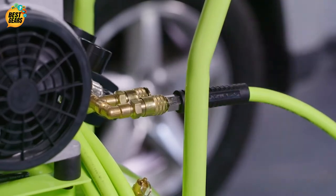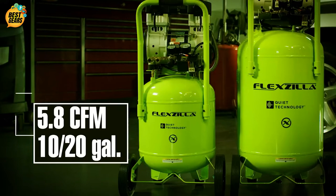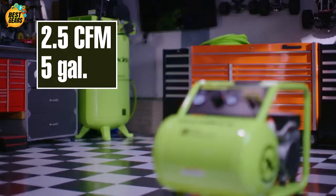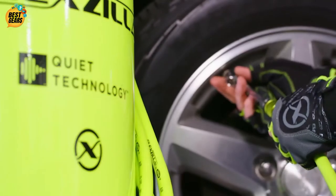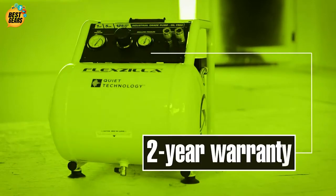Not Flexzilla. They pump out an impressive 5.8 CFM at 90 PSI from our 10 and 20 gallon models, and 2.5 CFM from our ultra compact 5 gallon size. Factory torture tests prove these industrial-grade compressors are built to last 2,000 hours and beyond. So it's not surprising they carry a solid 2-year warranty.